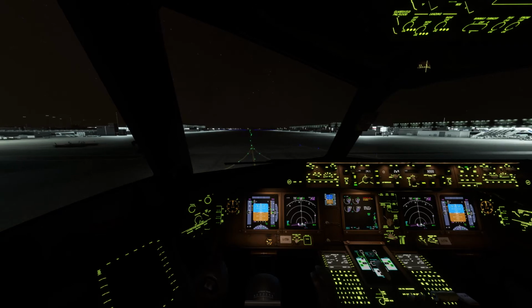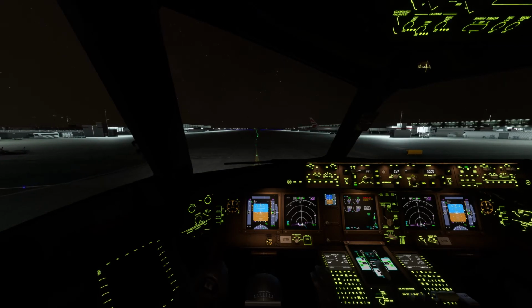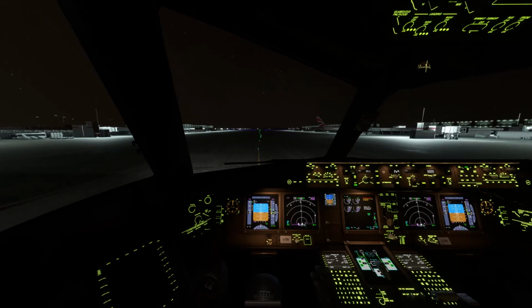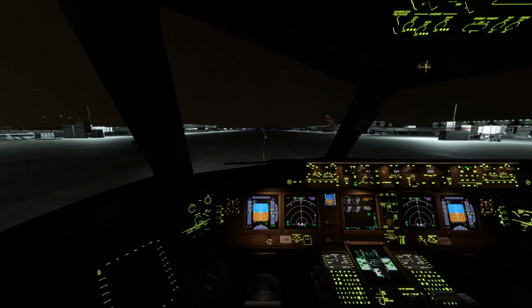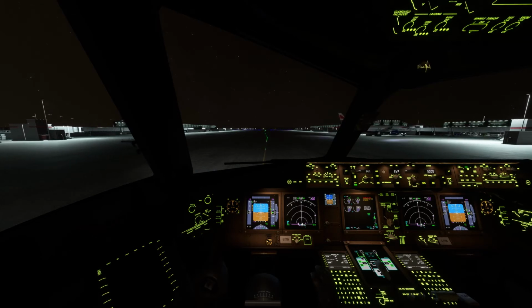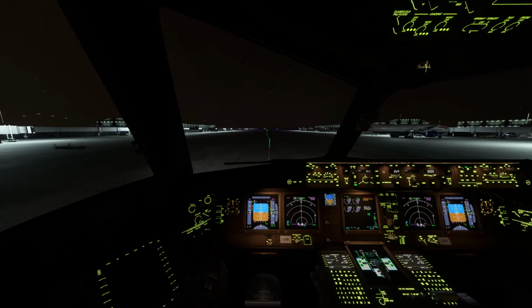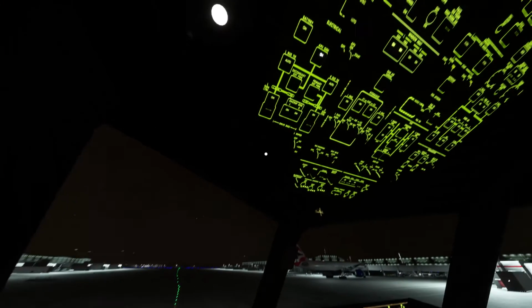Easy 921 Charlie, wind 210 degrees, 8 knots, runway 27 right, clear to land. Clear to land, runway 27 right, easy 921 Charlie. FRL 7, descent to altitude 3,000 feet. Descent to altitude 3,000 feet, FRL 7.